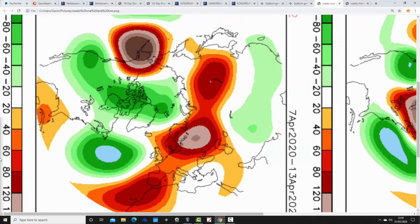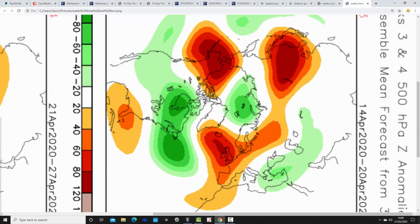But all changes as we go through to week 2, which is the 7th to the 13th of April: above average heights then to our east and to our south, below average heights in the middle of the Atlantic. Winds are being dragged up from the south and southwest, so that's becoming a lot drier. High pressure, of course, is in control both to the south and the east of the country. It's also becoming warmer as well, with temperatures really pushing up there, you would have thought.